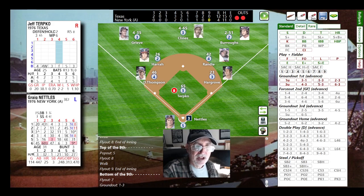And Turpco throws out Chambliss for out number 2. So the Yanks are down to the last out here in this blowout.